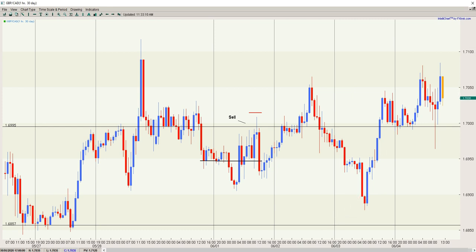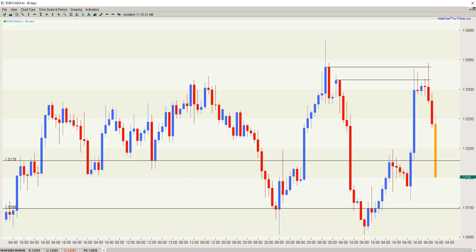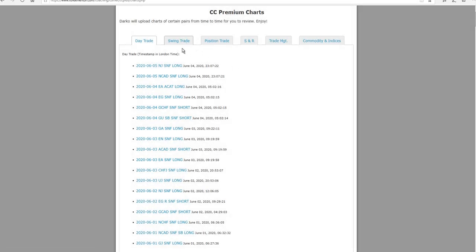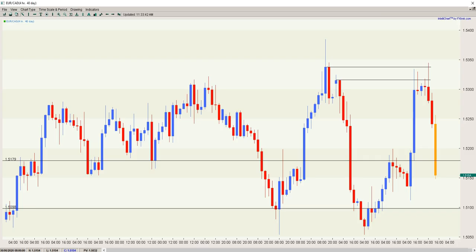Now let's have a look at the swing trade, and it was on the Euro CAD pair, which is right here somewhere. I'll show you the premium service chart on this one. Go to swing trade, right there, and here is the Euro CAD. I won't bother going through everything here, but we're looking for a buy. This is in Darko's pre-market analysis video, and then this is the screenshot around the 151 mark on our 4 hour chart, which is our entry time frame for swing trading.